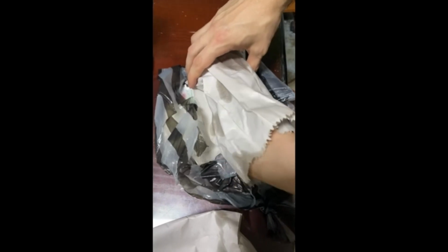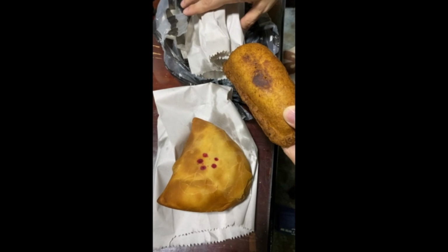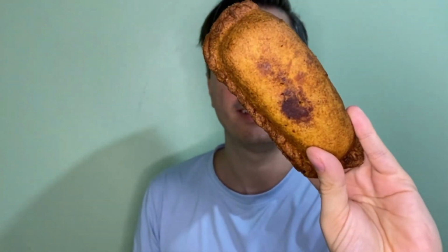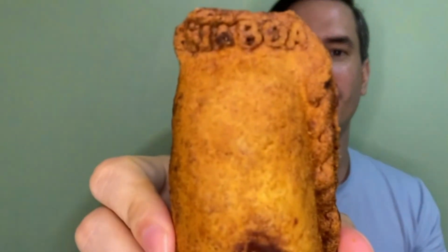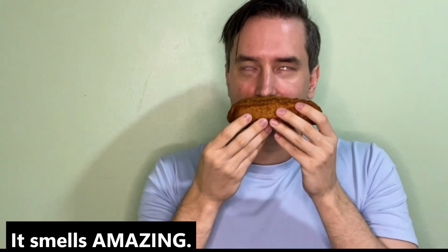Now, here in this bag, I've got culinary delights that I'm going to try. Check this out. This is the naboa, and here's an empanada that I'm going to try shortly. All right, y'all. Here we have a naboa. Check this out. Oh, check it out. It even has naboa written right there. I don't know if y'all can see that. Wow, this thing is heavy. It's got some heft to it. Look, and it has a fragrance.